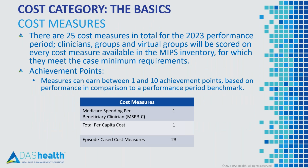So a total of 25 cost measures are available to evaluate cost category performance in the 2023 MIPS performance year. It's similar to quality in that each measure is worth 10 points, but don't worry, you aren't scored on all 25. There are 2 that almost all practices are scored on, which are the Medicare spending per beneficiary and total per capita cost. And the rest are all episode-based measures that will depend on your specialty.